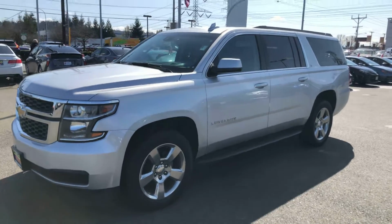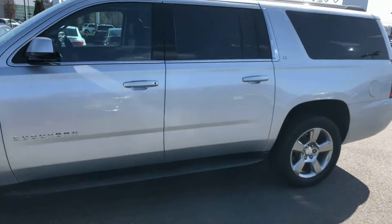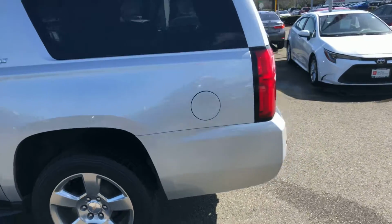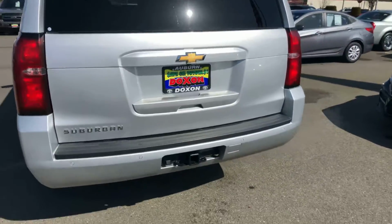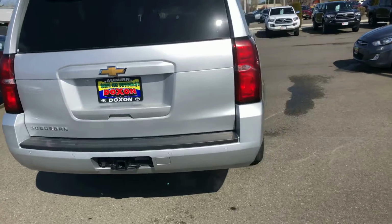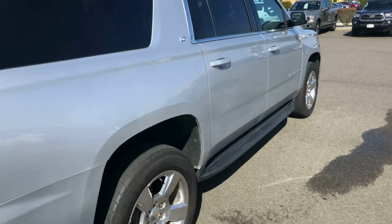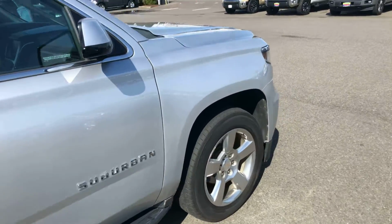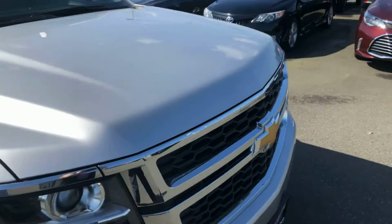Just wanted to give you a YouTube video here of the Suburban you inquired about. It is the LT model. Really excellent shape. I can't find any smell of smoke or pets or any lingering smells inside. It is the LT model, so it's pretty well equipped. Can't see any dings or nicks on the outside of it either.